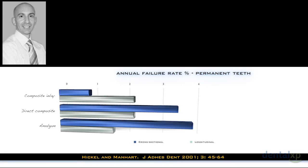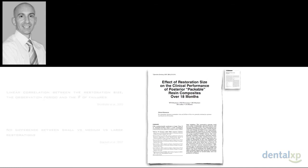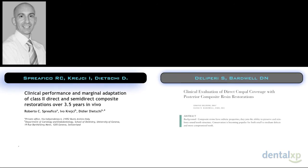Keep in mind that these data refer to restorations that were placed in the 80s and 90s, when the composite restorations and the adhesives were not performing as well as the ones that we have available today. In the literature, you can find some contradictory data. So that's why you need to select one protocol that can be reliable in order to achieve a good result, and maybe use this protocol also for very challenging cases.